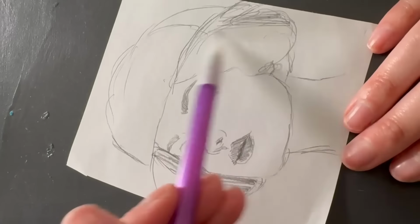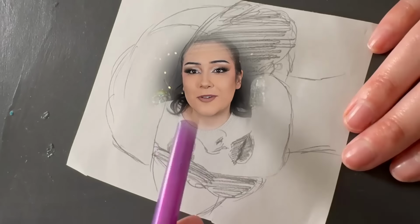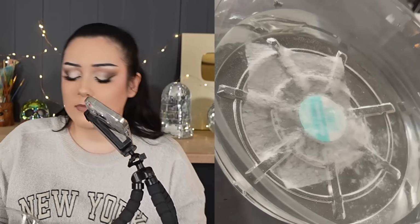For example, you can do a little drawing. I just did a super quick sketch because it's about to get destroyed completely in the water. Now let's see how long it takes for this to dissolve completely. Ready? 1, 2, 3. Okay, wow, that took about 40 seconds to dissolve completely.